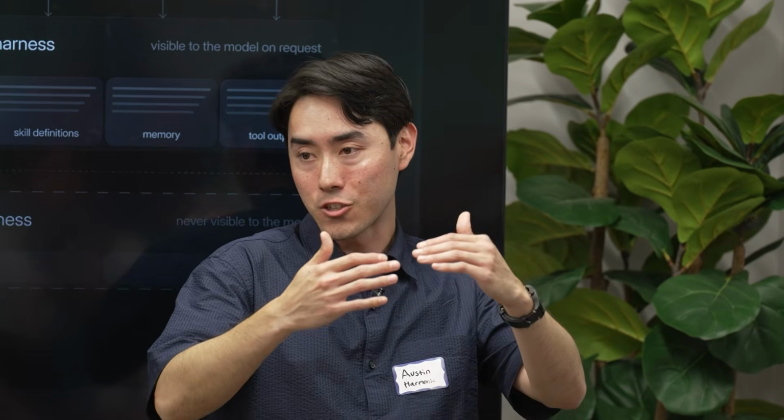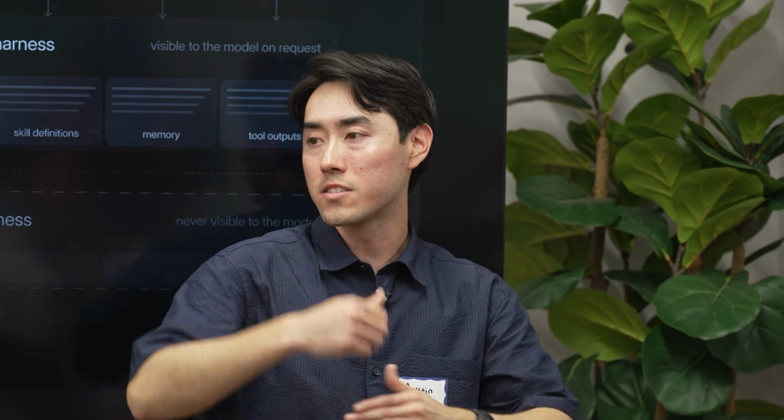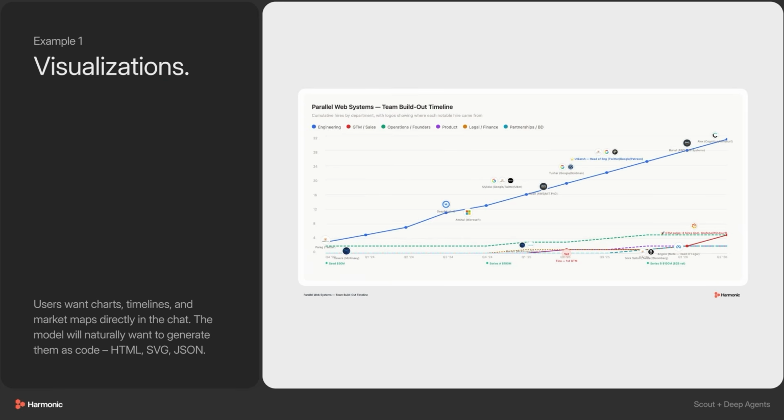But the important thing here with regard to UX is that anything that sits outside of those two layers, the message list and the harness, is basically invisible to the model. So if you're building a UX and you have something nicely rendered side by side with the conversation, but it doesn't exist either in the message list or offloaded by the harness with a way to discover it, it'll be essentially invisible to the agent.